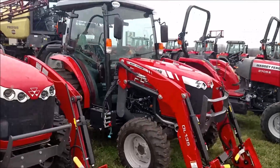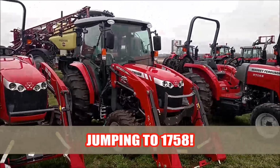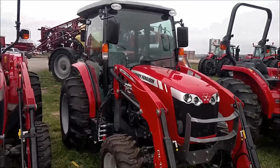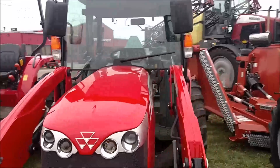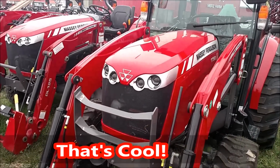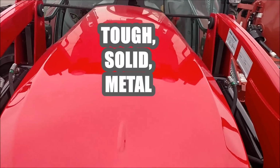Then we jump up to 58. So 58 horsepower, obviously this one's got a cab on it. We've got a 49, a 54, 58, 59 series there. But this is the 1758 with the cab, a little nicer cab there than most compacts are going to have. Of course, we got the LED headlights right there. A lot of people don't have those. Nice, stylish looking tractor.